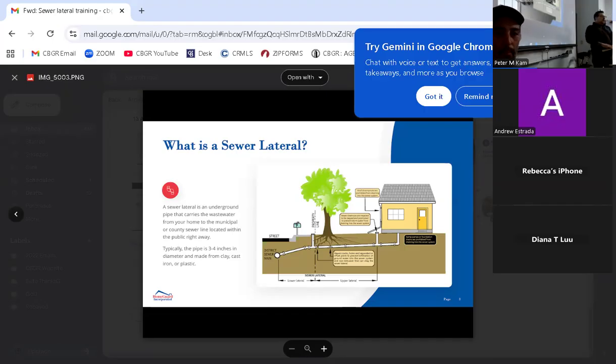What is a sewer lateral? A sewer lateral is an underground pipe that takes wastewater to the city connection. At the city line, this is called the upper lateral and this is the lower lateral. So we report on all of this information all the way to the city connection. In some cases, this section here would be a septic. We don't use septic, that's a different certification, but you want to make sure that's serviced. So the sewer lateral takes the waste from the house and moves it on down the street.